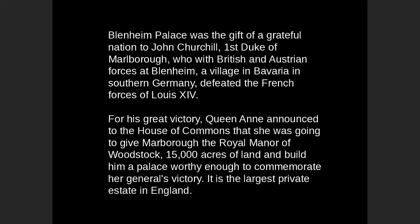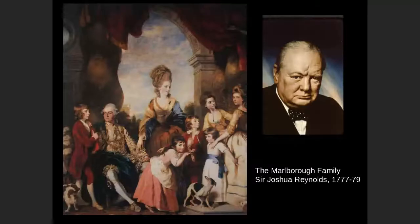Look here. This was a gift, actually, by the English monarchy to Lord Blenheim for winning an important battle. Here's a view of the Marlborough family on the left, Lord Blenheim, and it's also famous. This palace is famous because of this figure on the right. Hopefully, everybody recognizes that dour face of Winston Churchill, the great World War II Prime Minister hero. He was born here to an American mother, actually.